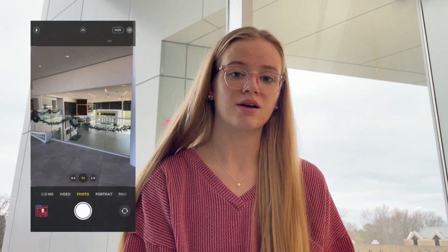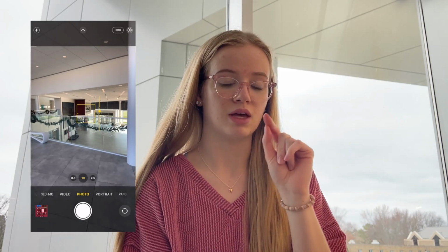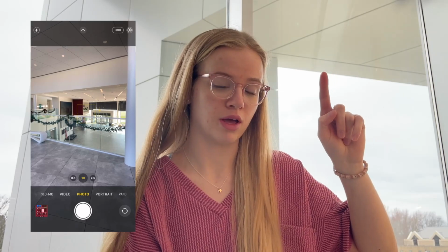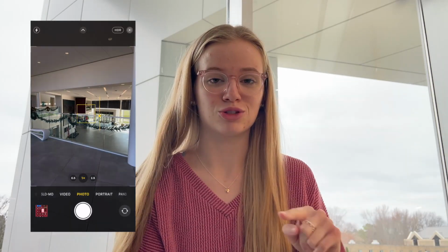The first thing is lighting or exposure. Exposure is the amount of light that your camera takes in when it takes a picture. And you can actually adjust this by when you focus or tap on your phone screen, a focus box will appear, and on the right side of it will be a little sun icon. And you can drag this up to increase the exposure or drag it down to decrease the exposure. This simple tip can make or break photos because of your environment.